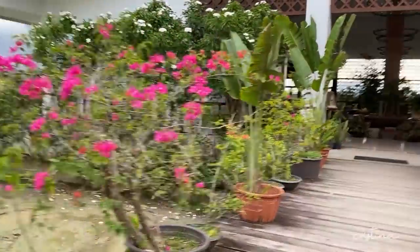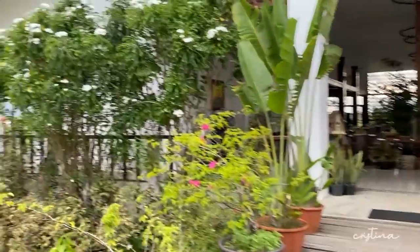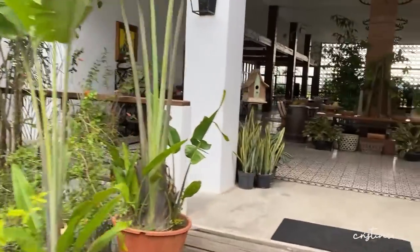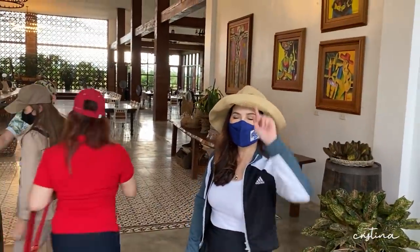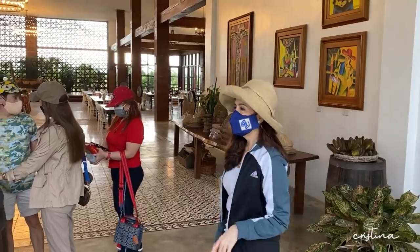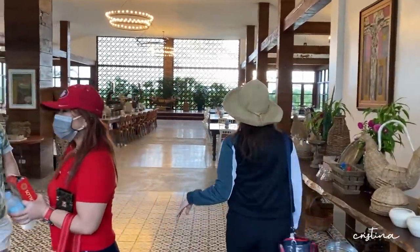Galing. Love it. Fresh air talaga dito, no? Siyempre, ito yung mga wala sa Manila na nandito. It's beautiful. See? Ito yung kanilang function hall at the farm at Guinciaman. So next time you're in San Miguel, Tacloban or nearby areas, and you need a function area, yun yung function area.